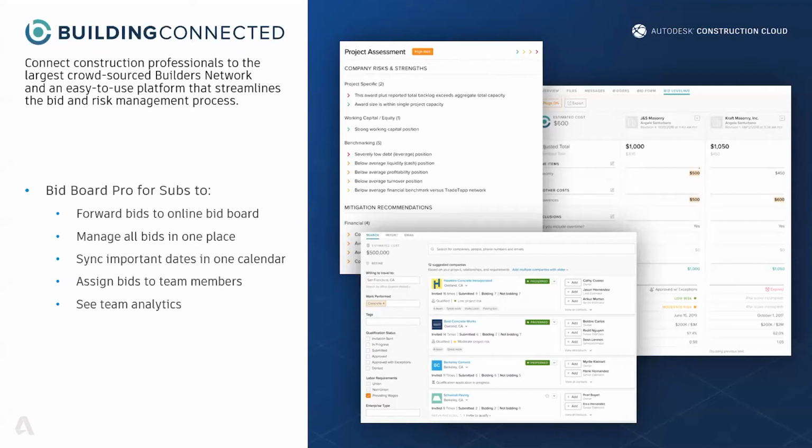What we are going to look at today is BidBoard Pro, which is a product that lives inside of Building Connected. But just know that Building Connected itself is really a tool for general contractors to manage all of the bids that they're putting out for their projects and the subcontractors that they're bringing onto their projects and looking at the bids, where BidBoard Pro is the subcontractor instance, right? So that's where we're receiving the bids from the general contractor.